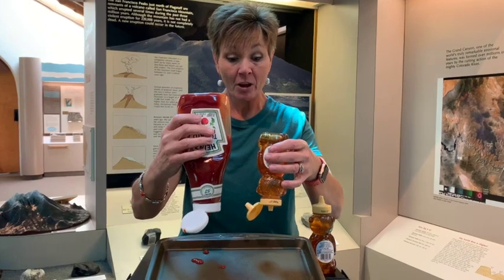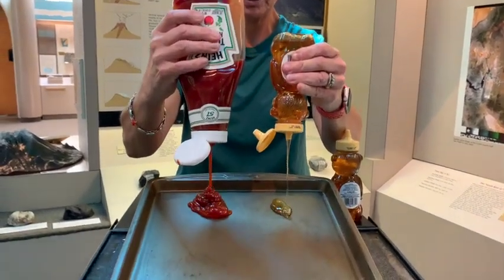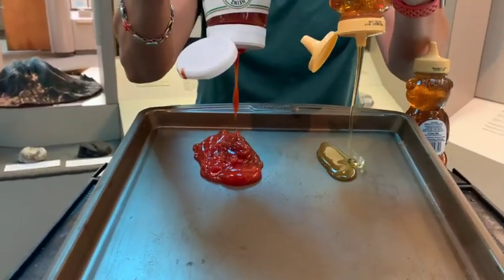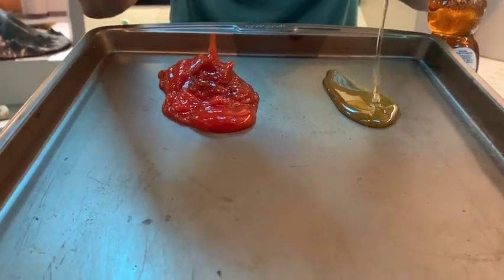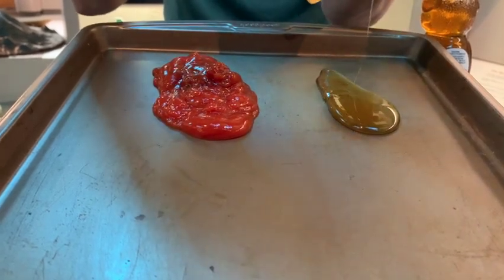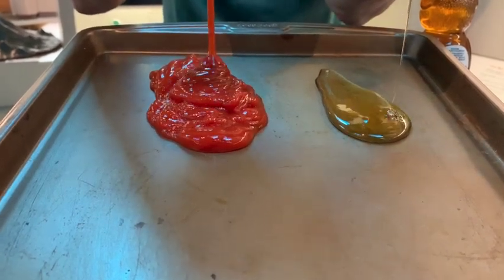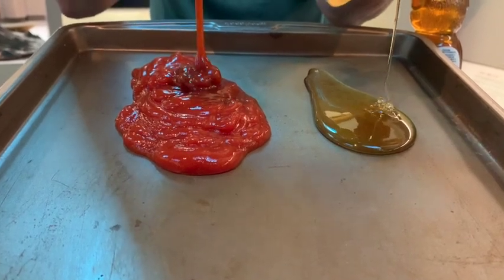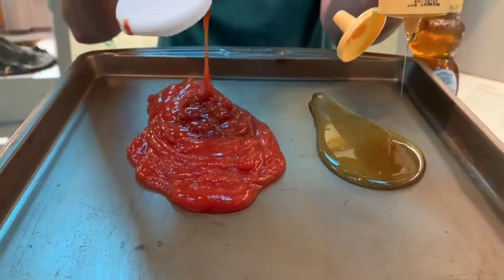Are we ready? On your mark, get set, go. Oh, come on, honey. There we go. Whoa, come on. Well, I can tell you that the ketchup, which is representing our lava, is coming out much easier than this honey. I have to use much more force to ooze and squeeze out this honey than I do the lava.